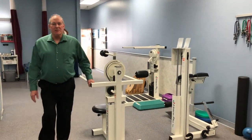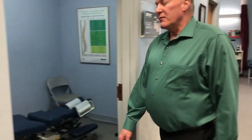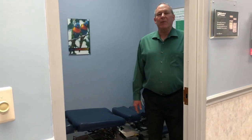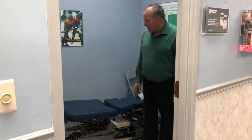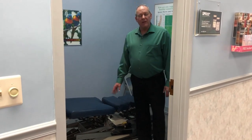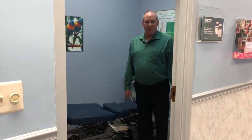So let me show the adjusting room real quick. So if we come in here, we have our chiropractic table. I probably paid more for this table than I did my first brand new car, so it can do a lot of different things. Don't get scared by it. It's really handy for me and helps save my back too as I'm adjusting you.